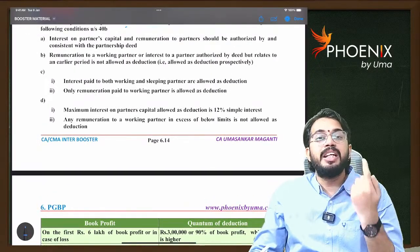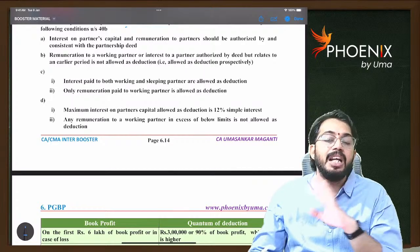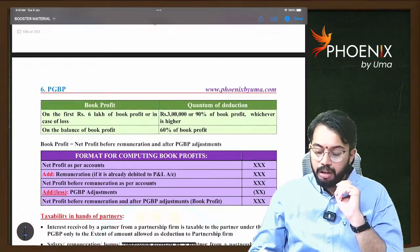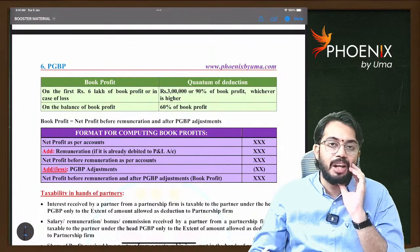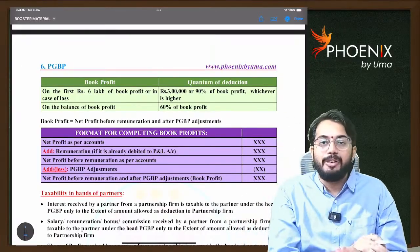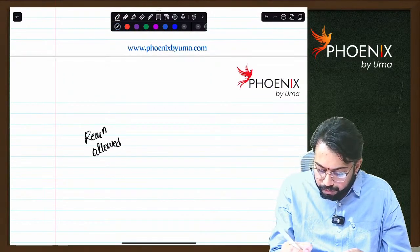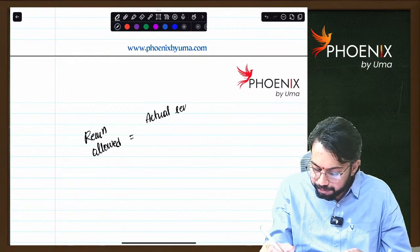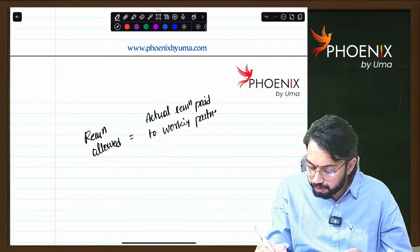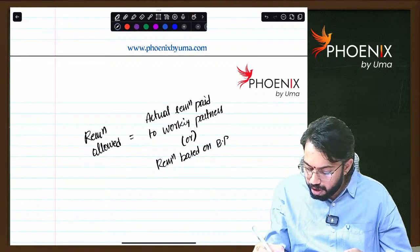Next, interest paid to both working partners and sleeping partners is allowed as deduction, but remuneration paid to a sleeping partner is not allowed as deduction. Total remuneration is also not allowed as deduction. The actual remuneration paid to working partners or remuneration based on book profits, whichever is lower, will be allowed as deduction. So remuneration allowed is equal to actual remuneration paid to working partners or remuneration based on book profits, whichever is lower.